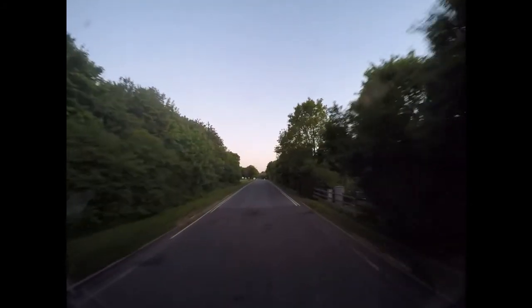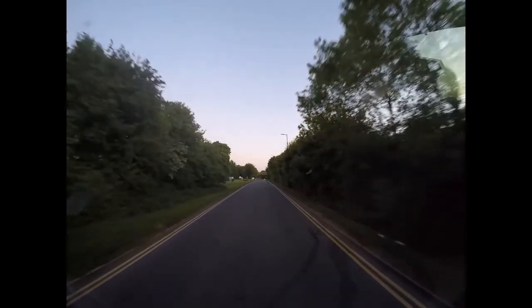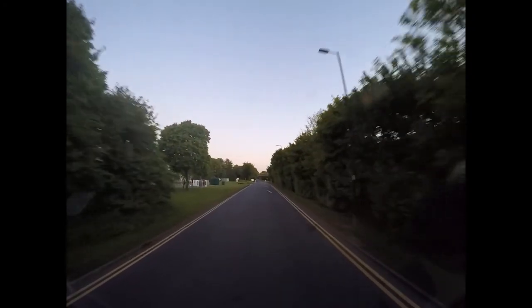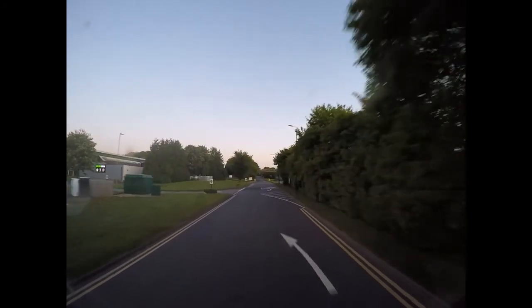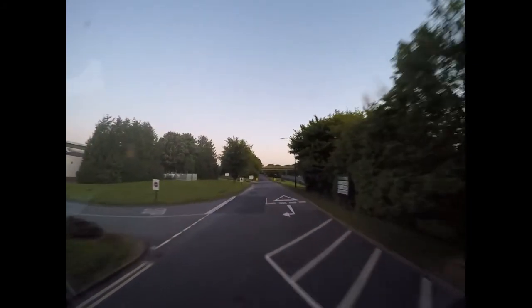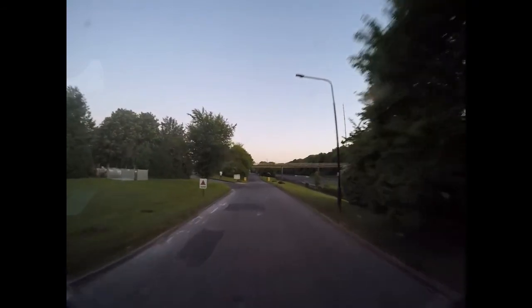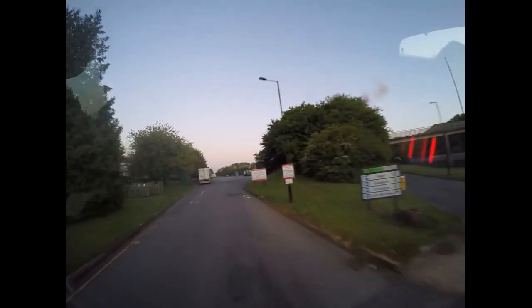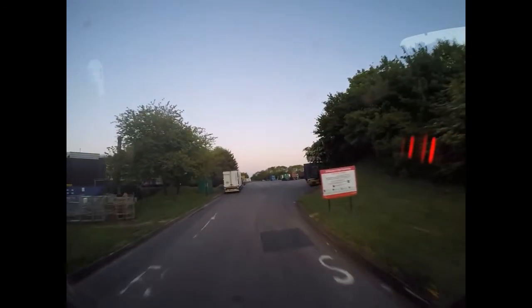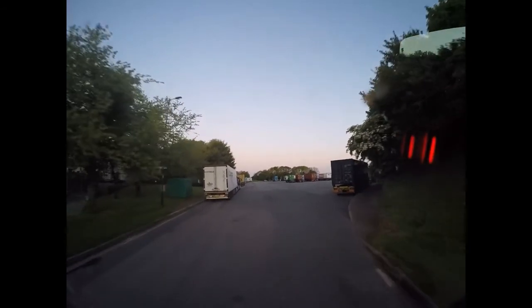Didn't look to be many cars in the car park. See how many trucks there are. Not even 5:30 yet. I expect there's still quite a few trucks in here. There normally is. Yeah, look, there's a few. Oh, not that many. I think there was more yesterday actually. But I'm going to go right down to the front. I don't know if that's any of our boys there.